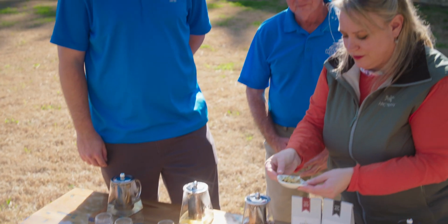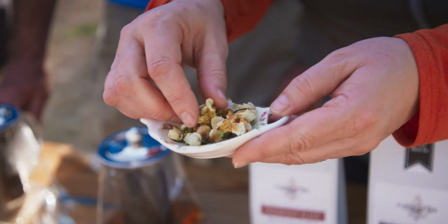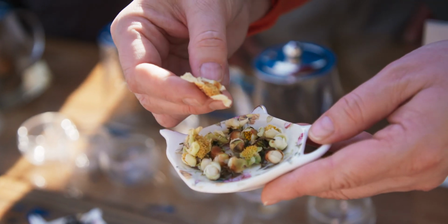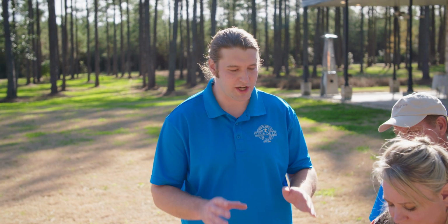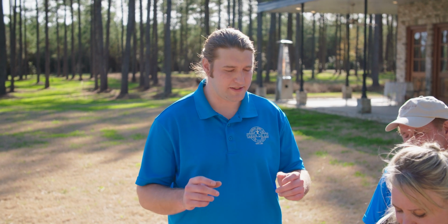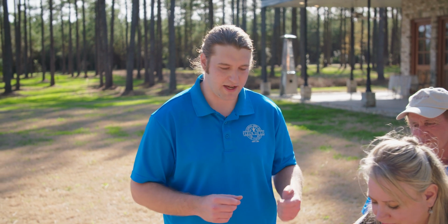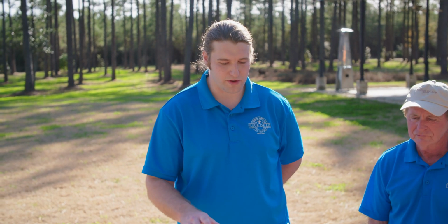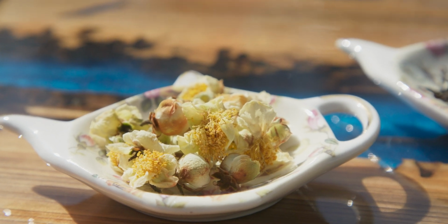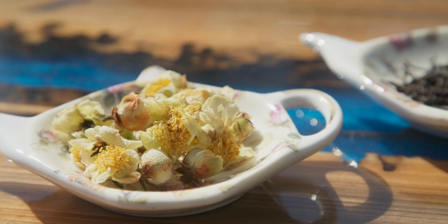Ooh, this one is so beautiful. I love it with all the flowers. Tell me about this one. That one I'm also very excited for. It's one of the most unique teas that we'll probably ever have. Very few people do it. It is just the flowers. Technically, it's a white tea, which means all that it's done to it is it's plucked and it's dried. So it should taste very floral, like the flowers themselves, and then maybe some butteriness from the pollen that's still left in there. All right, let's try this.